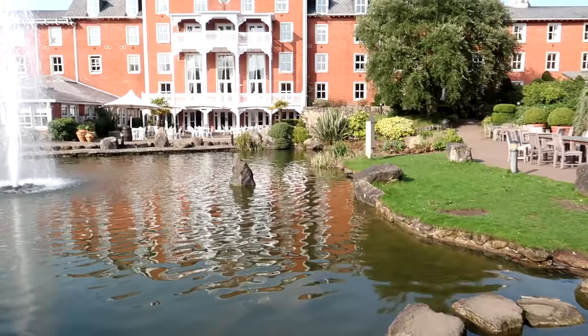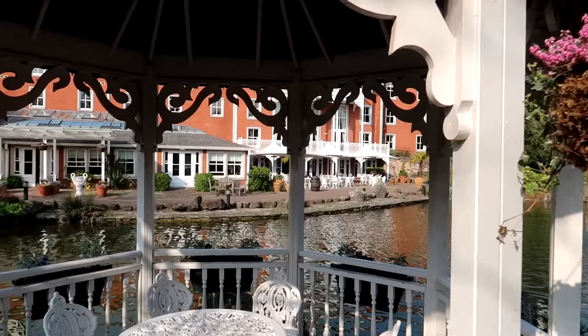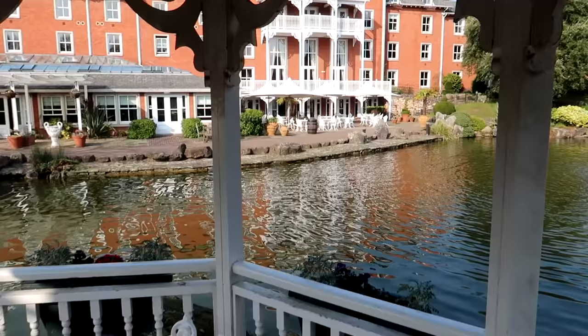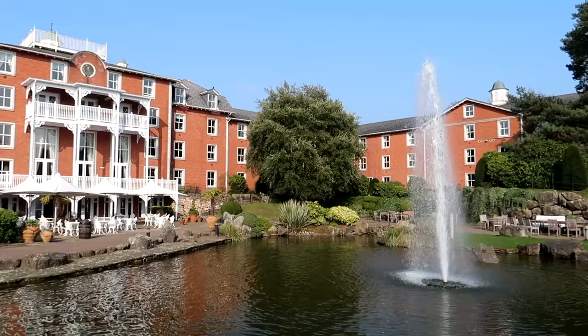Love it out here. Because we're filming this when the theme park's still open this afternoon, it's so peaceful around here. You know, come the theme park closing, it gets a lot busier. However, this is a real nice place to come and sit, especially on an evening. Nice warm night. You can bring a beer around and chill out around here, looking out over the lake and the hotel.